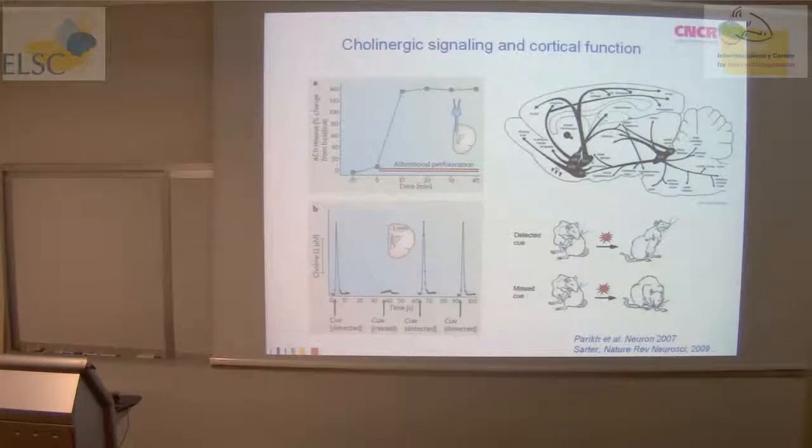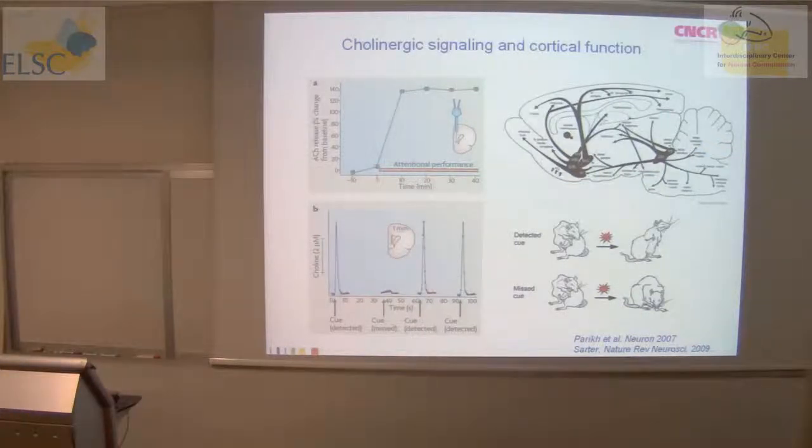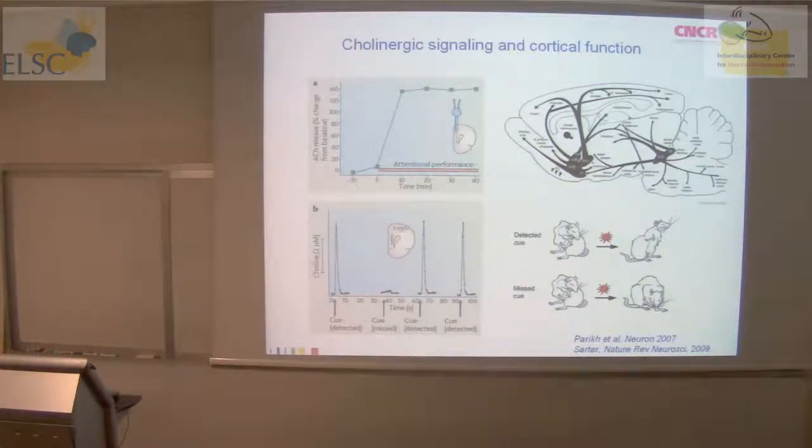They showed the animal a cue, and when the animal successfully detected this cue, the acetylcholine levels in the prefrontal cortex rose rapidly. But when the cue was missed, the animal was not paying attention, and acetylcholine levels did not show any changes. So apparently these changes in acetylcholine are very much linked to cognitive operations, and especially Martin Sarter really believes that. What is the causal relation?